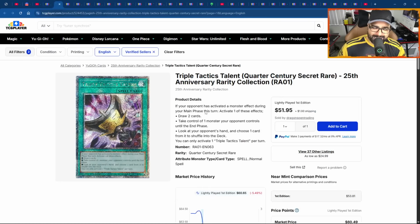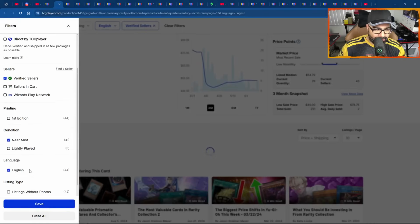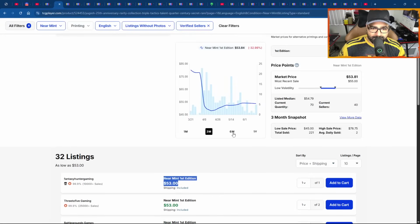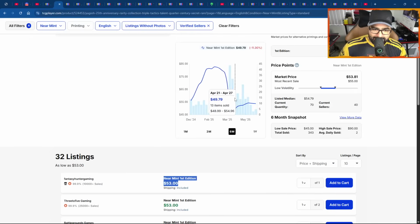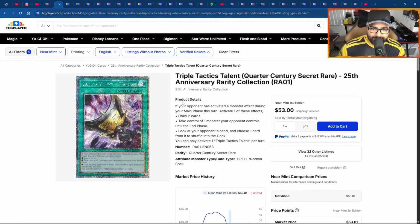Triple T's, Triple Tactics Talent. Again, it's still a one-of. But as a one-of, this card is still holding some type of value here. It's still a 53 piece right there. Card used to be, if you go to the 6 month, 82 beans right there, and then crashing down to 48, 50s.